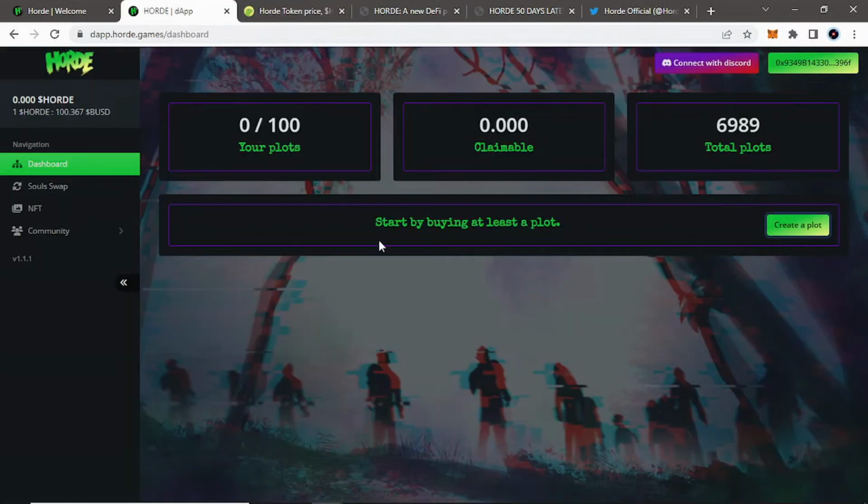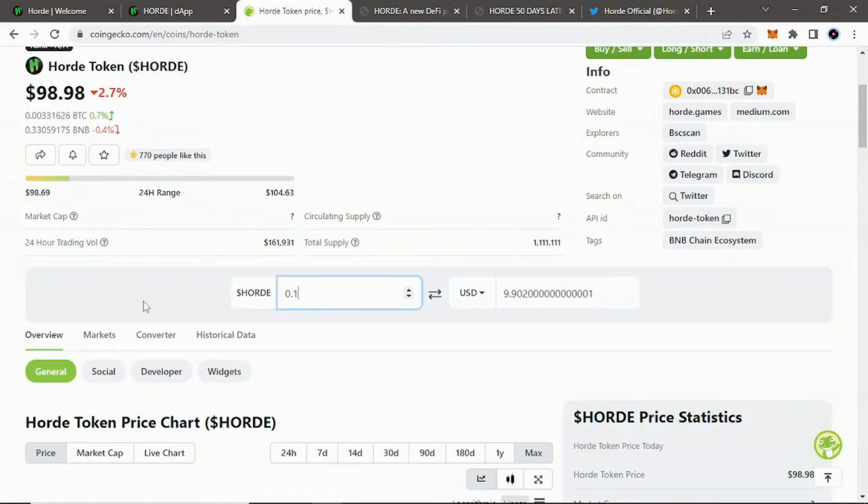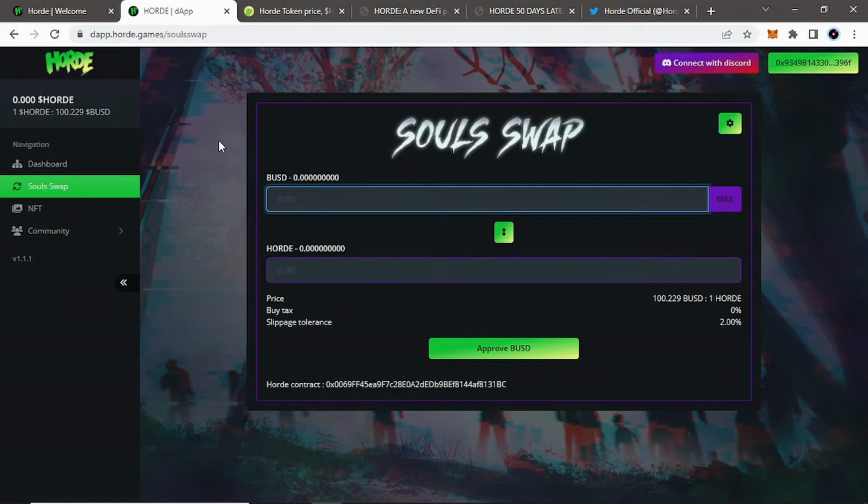And again, this project, especially right now, has seemed to be pretty consistent with what they're promising with the 1% back daily, and staying consistent with their price action too, with the mechanisms they have in place. It's been pretty consistent. And their Soul Swap, again, you can either buy Horde on PancakeSwap, like if you see markets, you can buy it on PancakeSwap, or they have their Soul Swap.